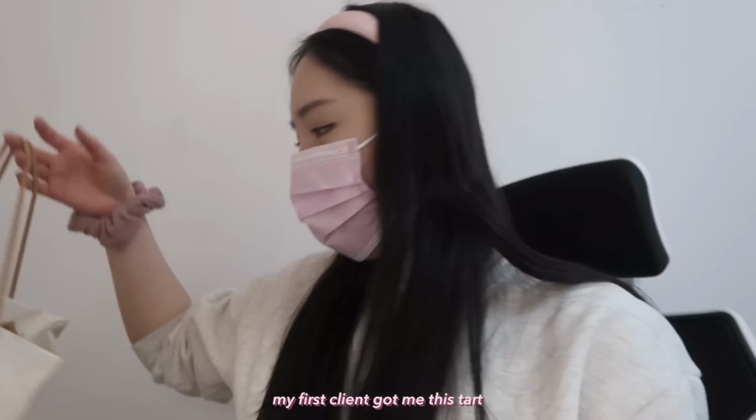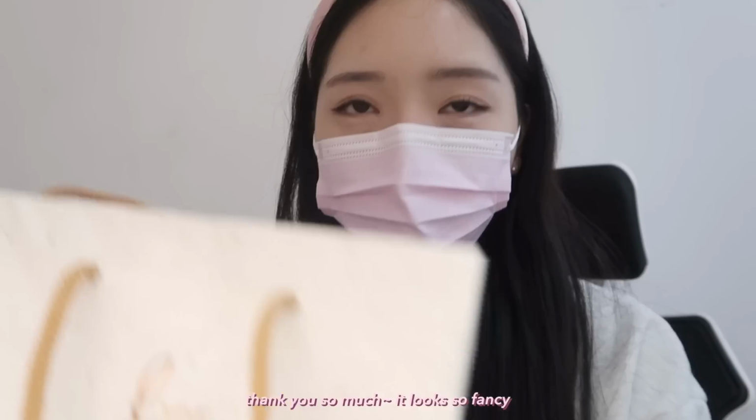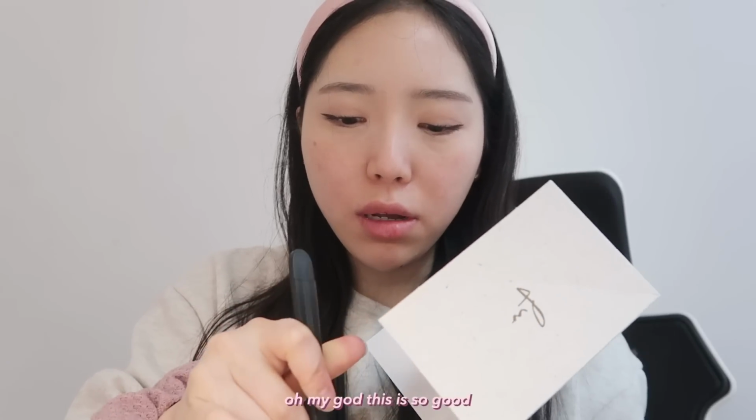But my first client got me this tart. She says it's from Queens. Thank you so much. It looks so fancy. Thank you. Wow, this is so good. Tastes like vanilla-y.